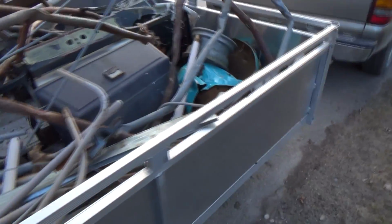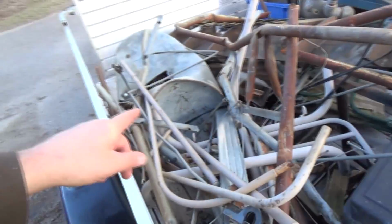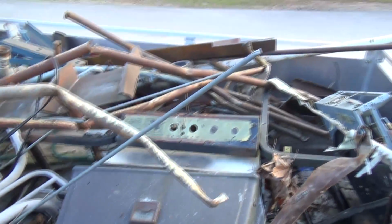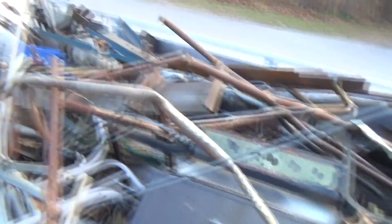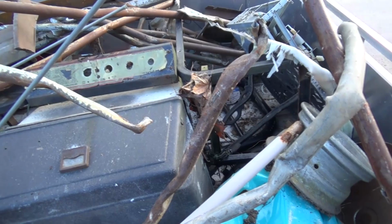That's more better. And what else we got up here? Those old tanks. The old tank we smashed up, the other one's of course back there. And just some miscellaneous crap. We're gonna see if Dilly wants to go out to the scrap metal place, and we'll head her out.